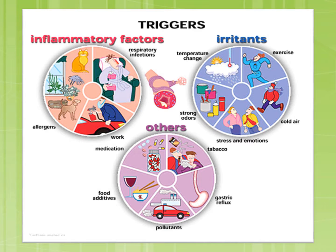So this is a lot of the common things that we see when it comes to typical asthma, right? So respiratory infections, allergens, chemical exposure through work if you're an adult, irritants like temperature changes, exercise can cause it, cold air, emotional stress, strong odors, things like medications, tobacco, refluxing issues, pollutants in the environment, and food additives are all things that are known to cause flare-ups with asthma.